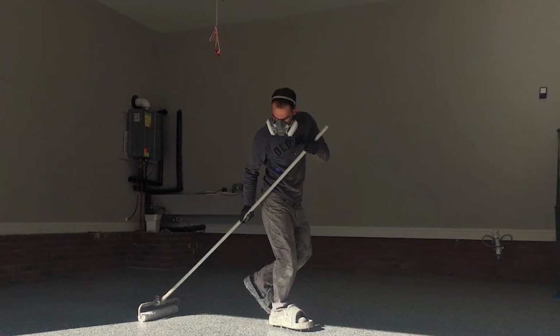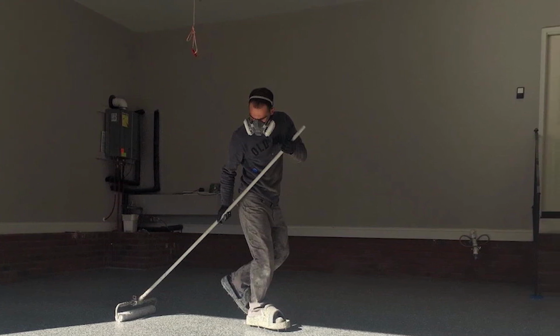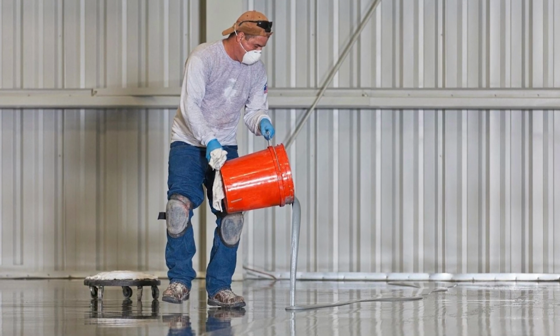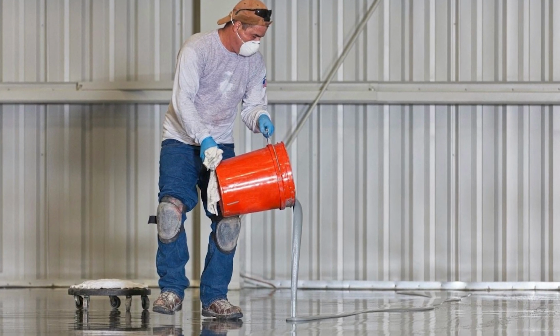Paint, epoxy paint, and epoxy coatings all have different costs associated with them and levels of durability. We've been doing epoxy floors for years, and the difference between concrete paint and epoxy coatings is huge. The breakdown is very simple, but because of marketing trends and consumer packaging, the differences have become mixed together.